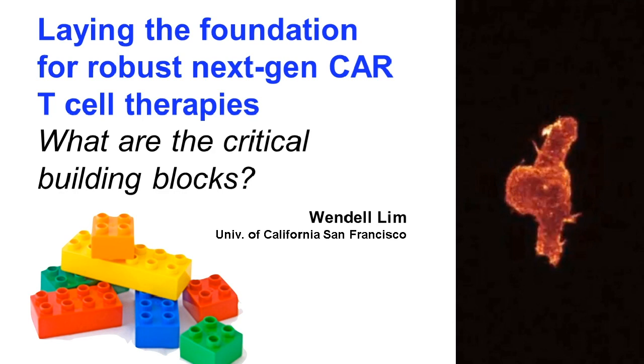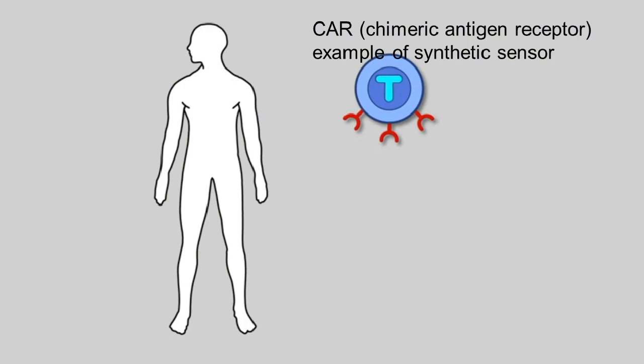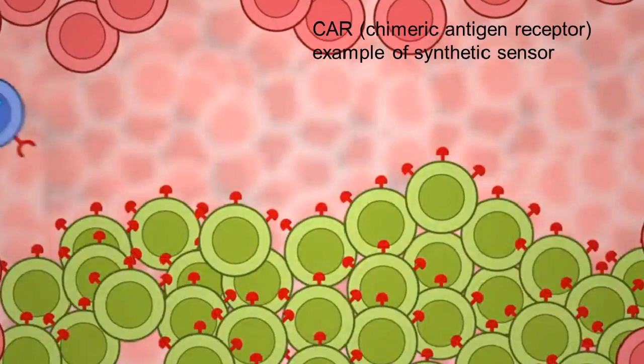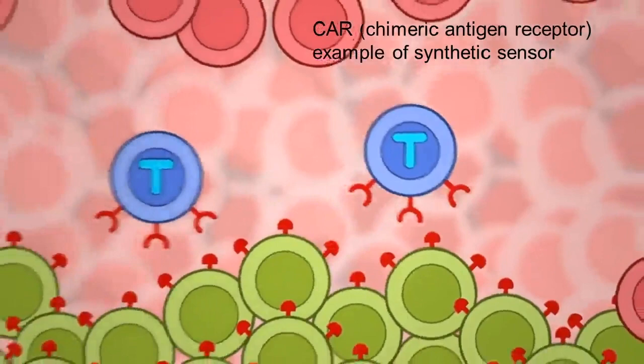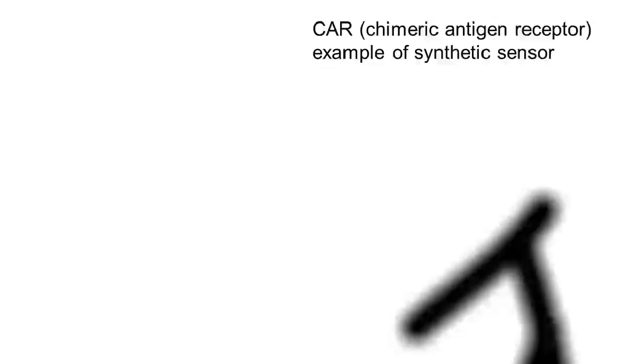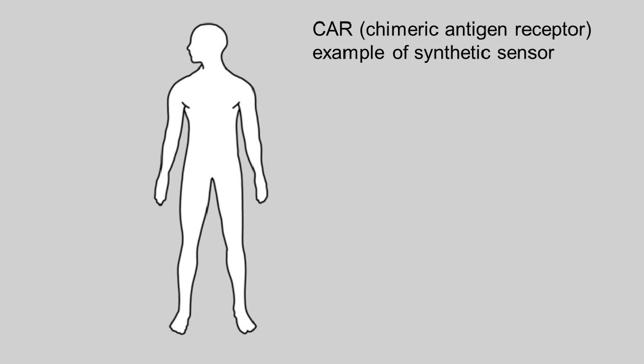So I'll talk a little bit about that, and I'll particularly try to tell you some stories about our efforts to improve the way that CAR T cells recognize tumors and discriminate against normal tissues. CAR receptors are essentially a synthetic receptor that we put into T cells, and quite miraculously, this allows us to retarget the T cells to recognize cells in the body that have this target antigen and then to kill them. And this has turned out to be remarkably effective in treating certain B cell cancers by targeting the CD19 antigen.